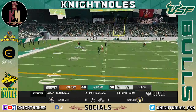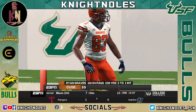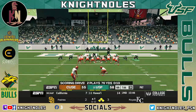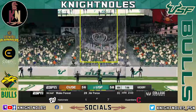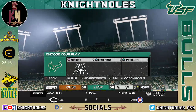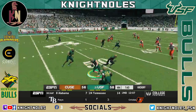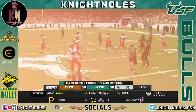Here they come. He heaves it deep. He goes up and gets it. It's a touchdown. He makes the PAT. Oh, it's the kicker that comes up with a tackle.